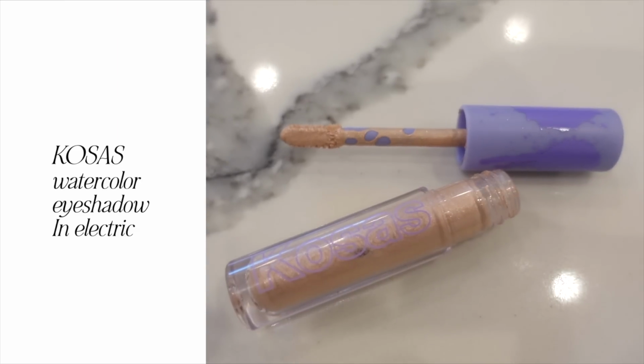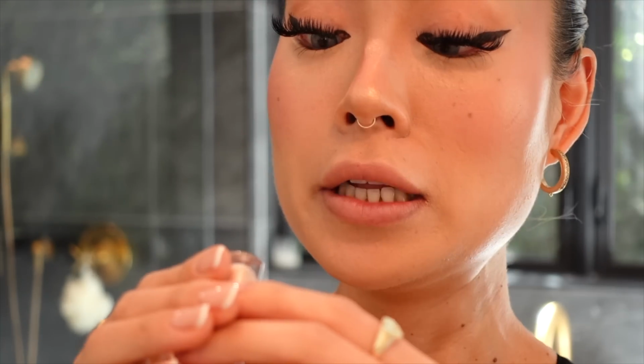Okay, final thing that we have for the eyes is something I've been seeing everywhere, TikTok, etc. And I was just curious, what is this product that everyone is using? It's what they use on their inner corners of their eyes, and it adds this beautiful sparkle and shine and just makes your eyes look sparkly and beautiful. And I finally found it, and again, it is another Kosas product, and this is called, I can't even read, the 10-second eye.